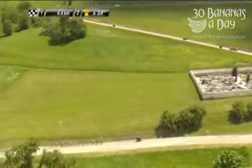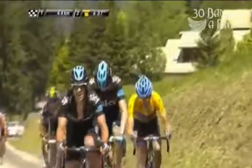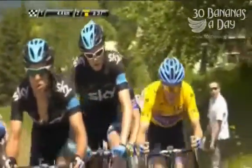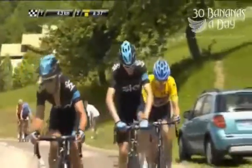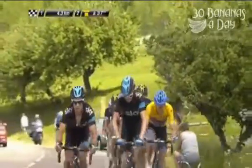And this is the main group, the main GC group coming up behind Rowan Dennis. Rowan Dennis there, it looks like he's in the big ring. So look at his cadence, look at his knees compared to the two Sky riders in front. It looks like Richie Porte and Froome, and Contador in the back. So Contador just cruising in there. I think maybe Michael Rogers is there or someone. Rowan Dennis in a pretty big gear.